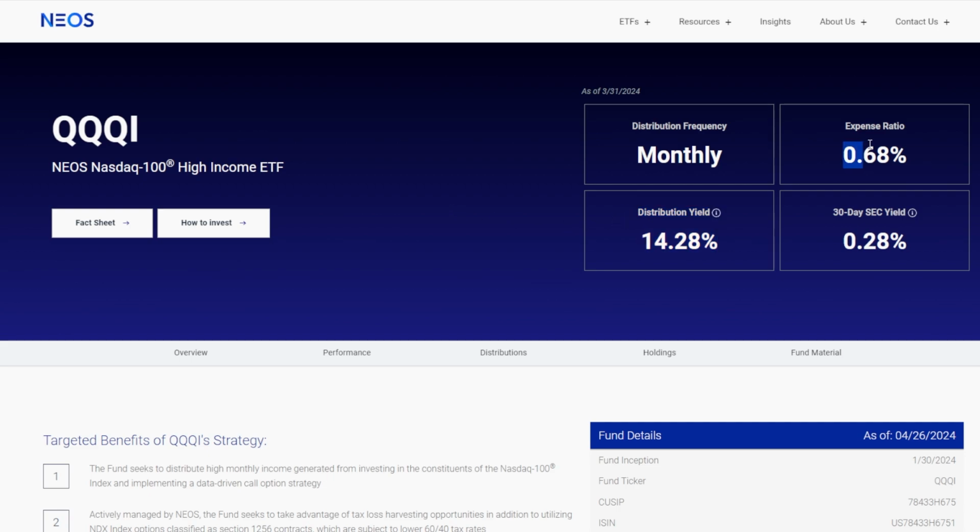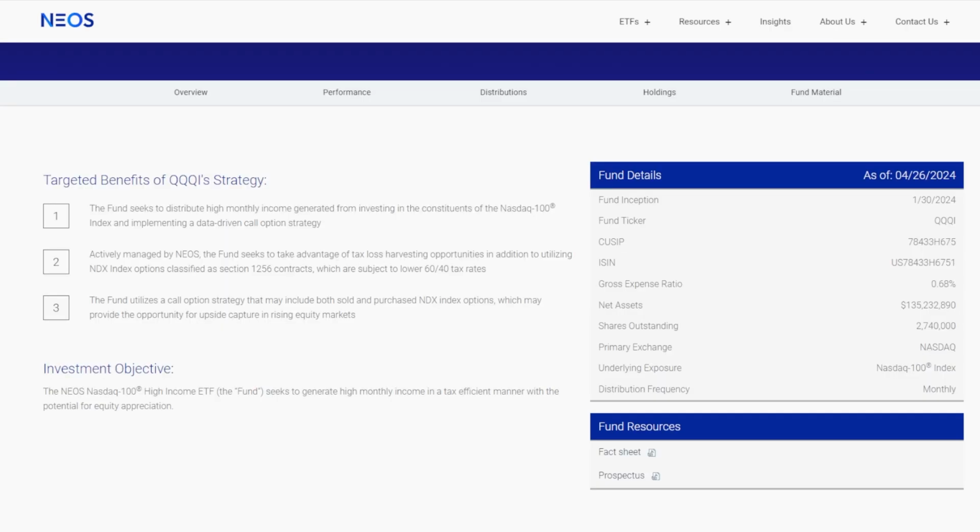Now, the first thing that stands out about this ETF is the fact that it has a 0.68% expense ratio, which is not cheap by any means, but with a 14.28% distribution yield, along with potential upside, and just knowing how management heavy some of these ETFs can be, I think 0.68% is more or less fair. But looking a little bit deeper into this ETF, the fund's inception date was basically the end of January, so this ETF has not been around all that long. So we have to take all the data and everything that we collect with a grain of salt, because we are going to want to see how this ETF performs long term to know whether or not the strategy is really sound.